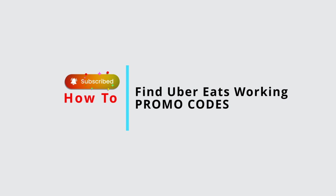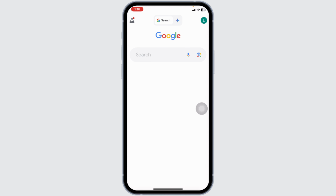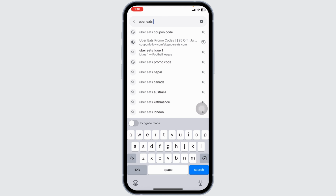How to get Uber Eats working promo code. Let's get started. Launch your preferred browser. Now over here you're gonna find the search box, type in Uber Eats coupon code and then search for it.